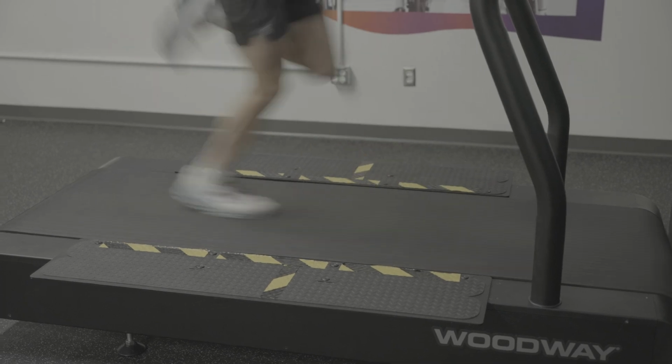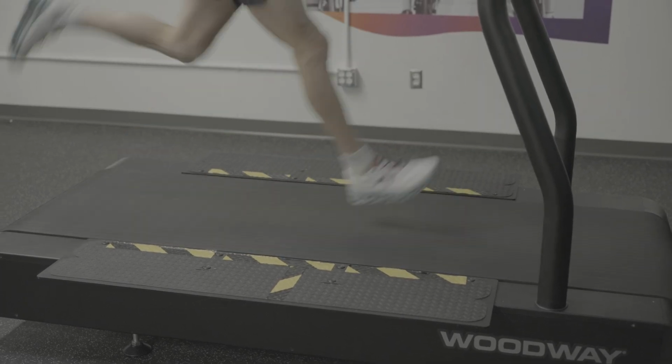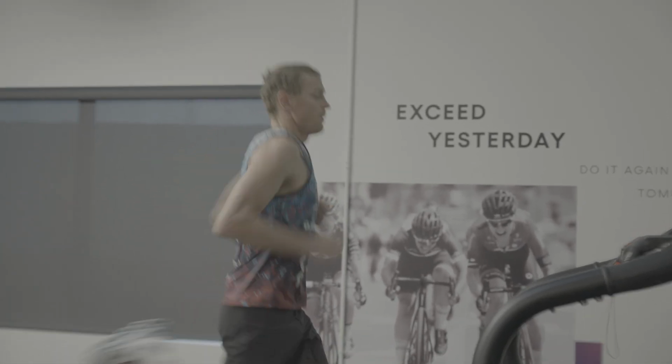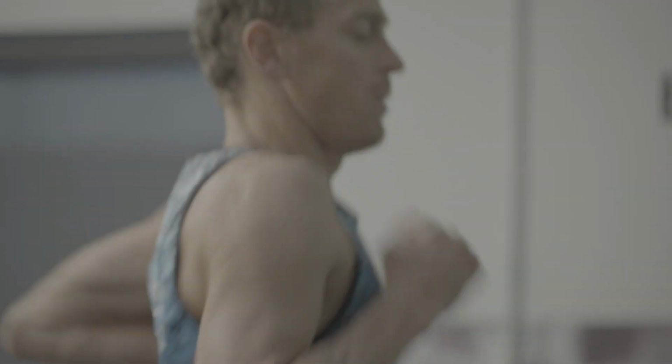There's also an AI system that they can run through, and it'll make recommendations based on all the numbers that it's seeing and the video that it's capturing. And you may or may not agree with those recommendations, but it's at least a talking point or another bit of data to use in your decision-making process.